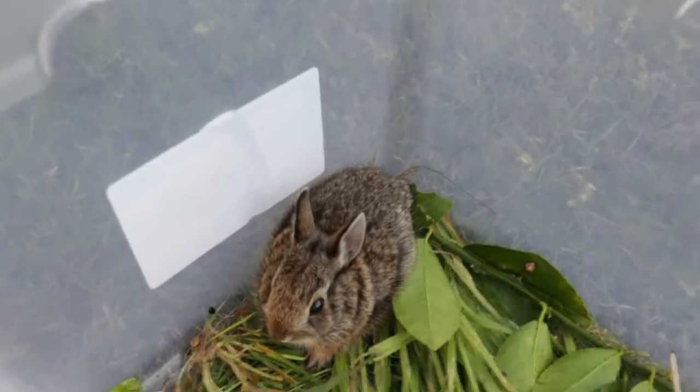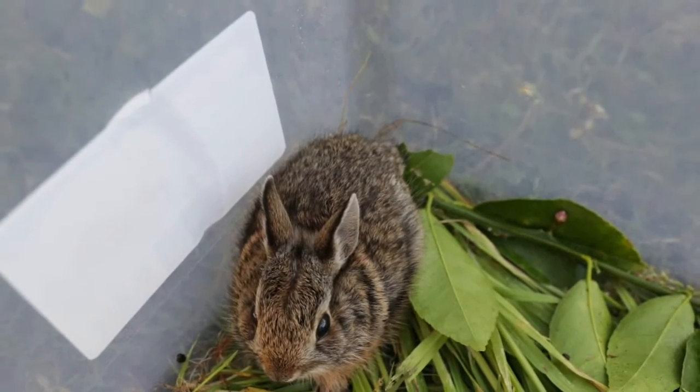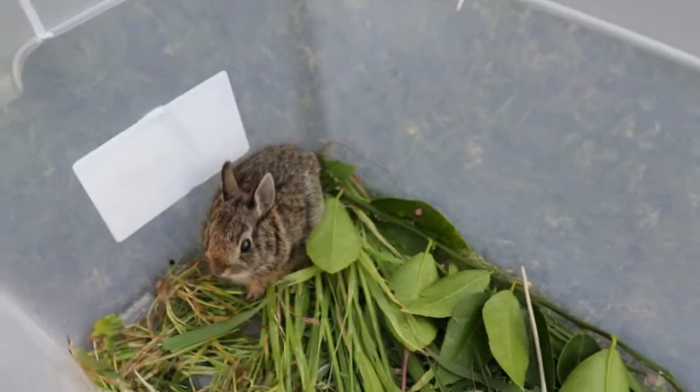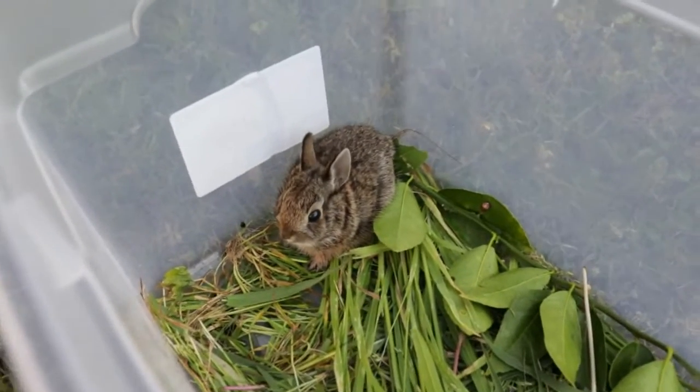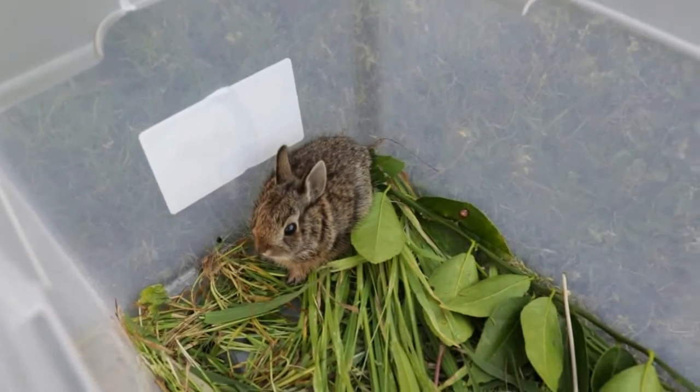And you can see right on the top of its head, almost right between its ears, a little patch of white, and it's almost disappeared. But that is a marking that all the babies will have, and then it eventually goes away. And this one has almost gone away.